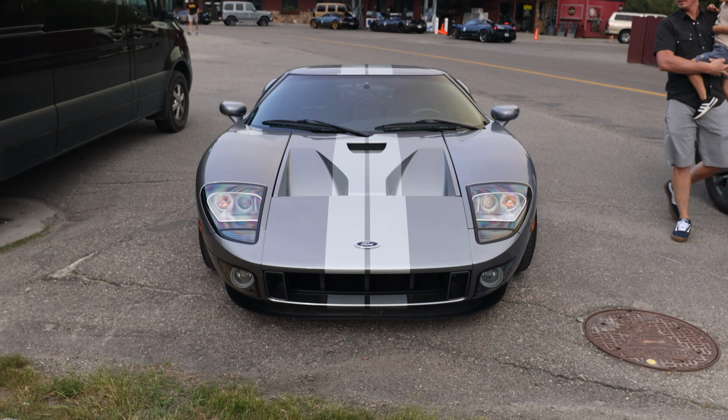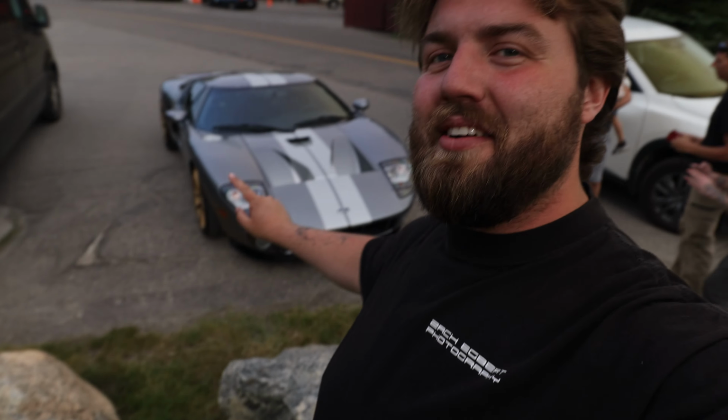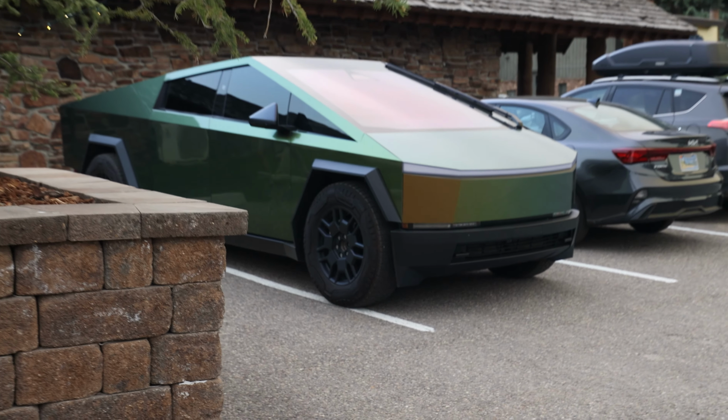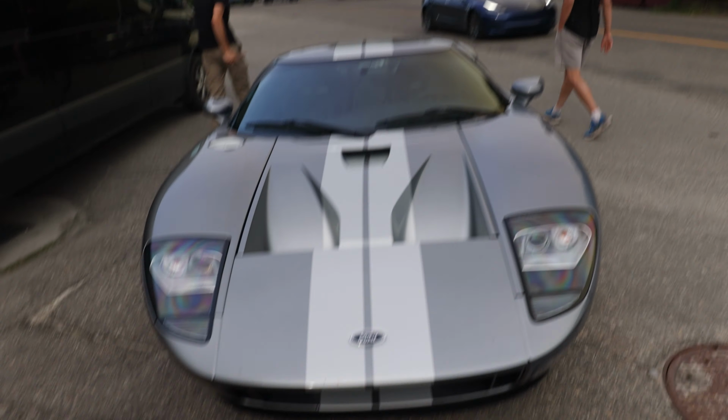Look at this. Paganis are amazing, but American timeless design, heck yeah. That's cool. But again, this is just a random Ford GT in this parking lot. Like, what the heck? Come look at this Cybertruck over here. Yeah, we'd put a copper to green shift color PPF on it. Look at the difference in American cars right here. I love the Ford GT.